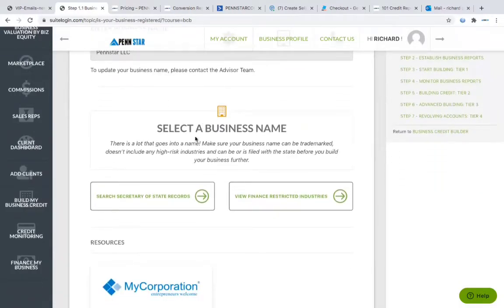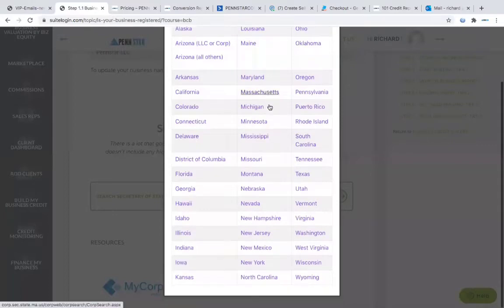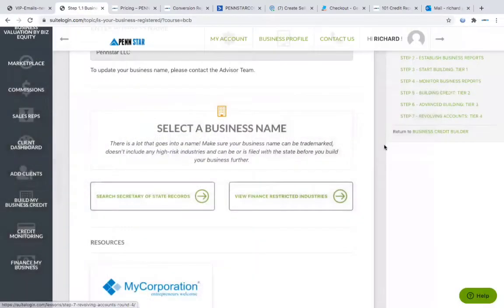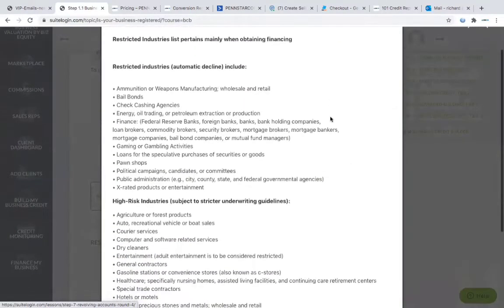If you don't have a business name, you can come here and check your Secretary of State records. You just put in what state you're in and make sure that name is available. And also, you need to know what kind of business you're in. What if it's a high risk or restricted industry?